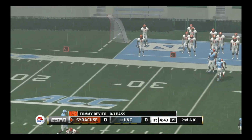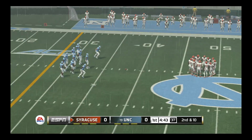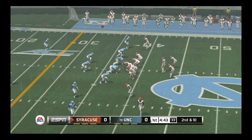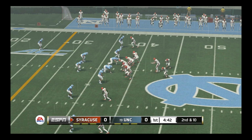And he throws it away. Good job here by the defense. If you let this quarterback set and throw, he'll kill you all game. But they got excellent pressure on that play. It's second and 10. Ball on the 38. Go for it.